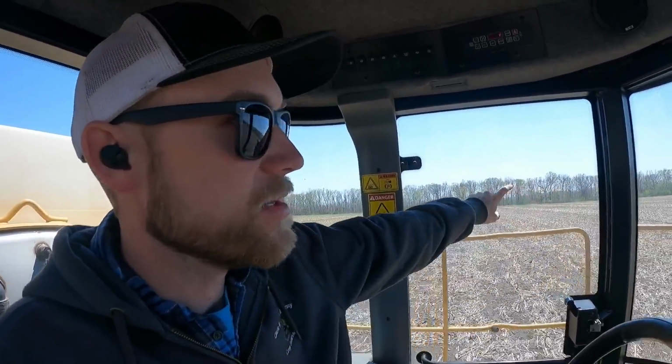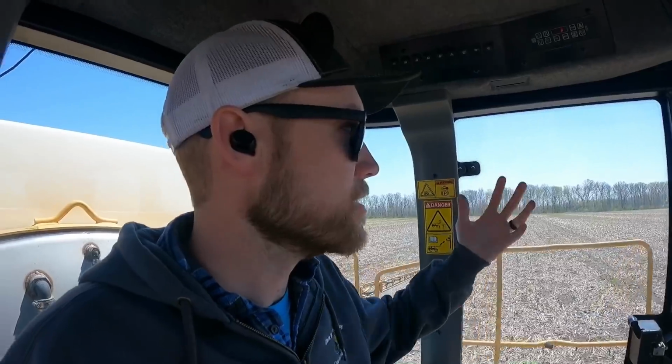It's getting a little windy. It's not too bad over here. As you can see, there's a tree line over there, and that's the way the wind's coming from. So I kind of planned to end up here. That way the wind isn't too bad. So those are just kind of things you got to think about when you're spraying. It might be too windy to spray, but if you can work a nice tree line into there, you might be able to get another farm.